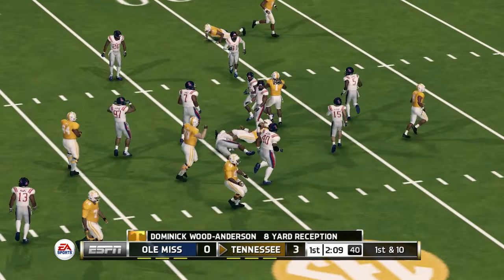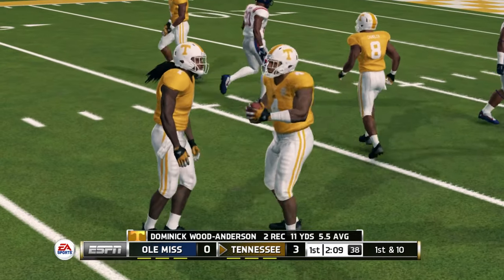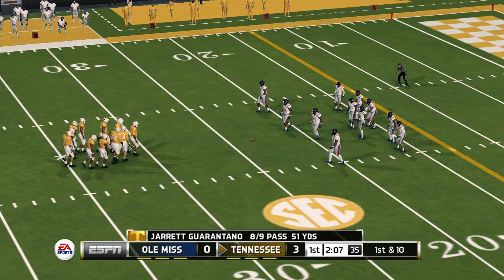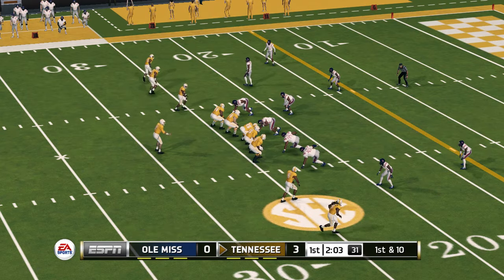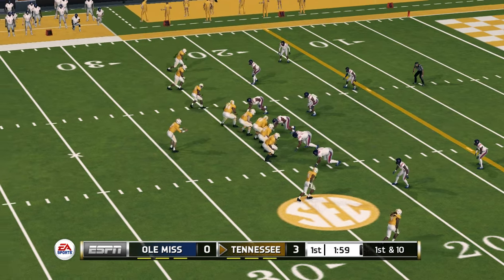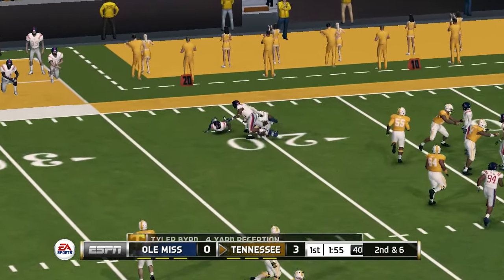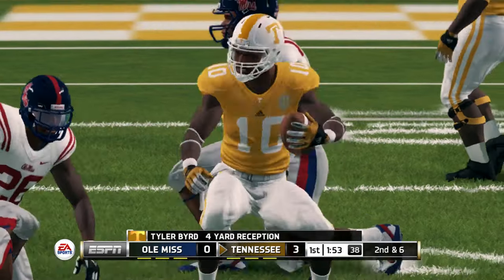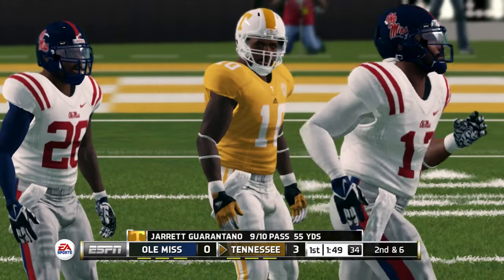Looks for his tight end over the middle. He's tackled at the 24-yard line. From the 24-yard line, it's first down. They come out in a 5-wide set. Got it to his man on the screen. They'll bring him down right around the 20. That makes it 2nd and 6.